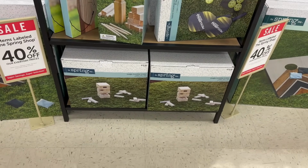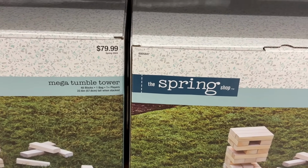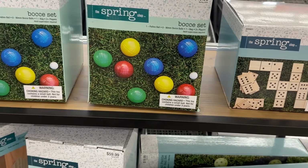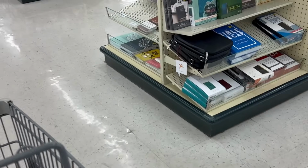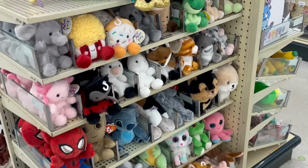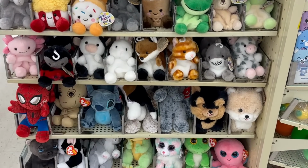And here we go. So the first area, they've got some great outdoor activity toys for everybody. This is like a big mega tumble tower set for $79.99, but 40% off. Get the family outside in that beautiful sunlight. Here are some of their plush stuffed animals. These are going to be great for Easter fillers.